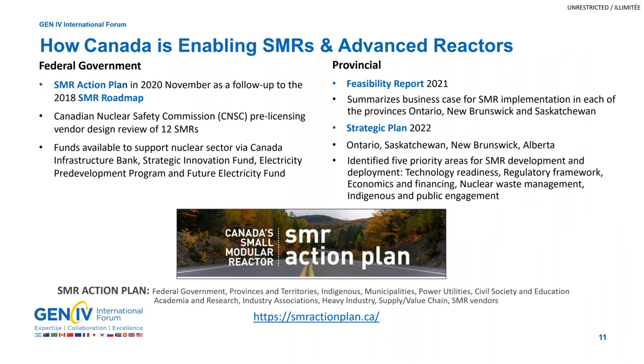Okay. So how is Canada enabling SMRs and advanced reactors? On this slide, I've identified the actions taken by the federal and provincial governments. I'll describe three activities led by the federal government. The first one is the development of a roadmap for SMR deployment in Canada. In 2020, this roadmap was further expanded into an action plan for Canada. The roadmap identified opportunities for on and off-grid applications for SMRs in Canada.